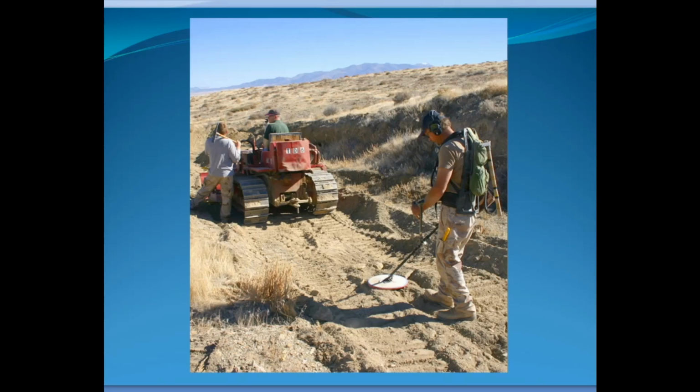Basically, this wash had been full of trash, and by scraping off down a couple of feet to bedrock, they eliminated almost all the trash. And in a half day, when I was up there watching them work, they recovered actually more than an ounce of gold. So a pretty good investment, and they showed me some other really nice gold that they had found in previous sessions when I was there. So they were doing really well.